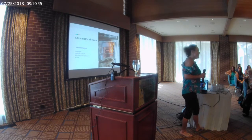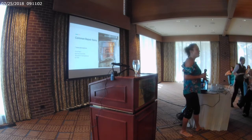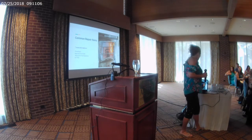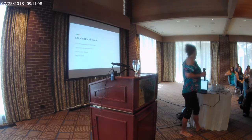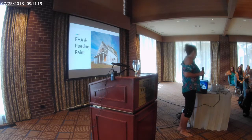Common repair items that we see for appraising are inoperable appliances. Yes, appraisers are now required to check appliances for FHA. If you've got that faulty burner on your stove, that's going to require a repair item. Other things that we see: loose or dangling wires in the attic or crawl space, inoperable outlets or plumbing fixtures, non-permitted additions, and peeling paint. Peeling paint is a big one for FHA.